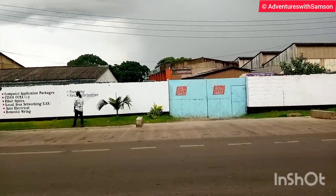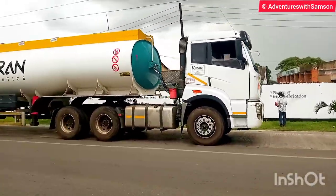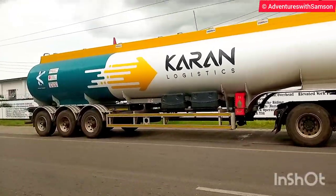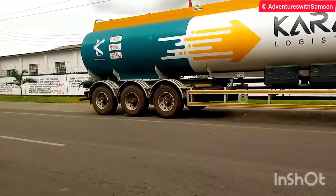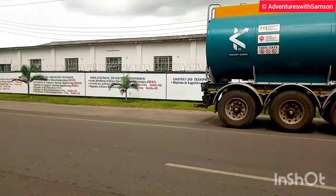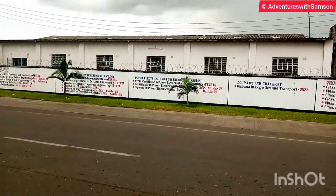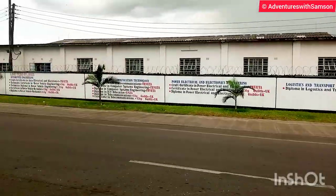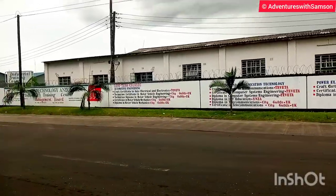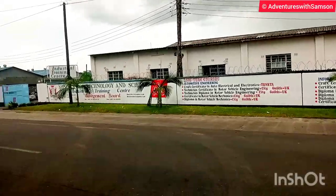Then here we've got the Industrial Training Center. It's a college where you can actually get to learn a bit of driving these heavy equipment, machineries, and other technological courses. So this is the college here. It's called Industrial Training Center. If you want to equip yourself with some knowledge, this is where you come to.